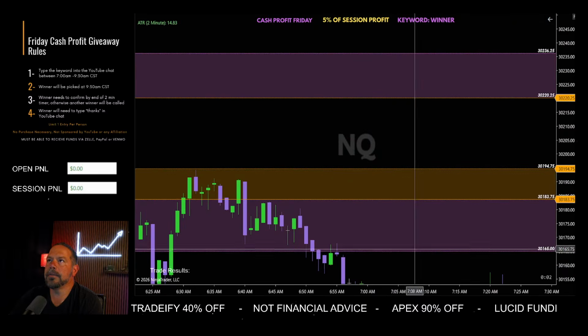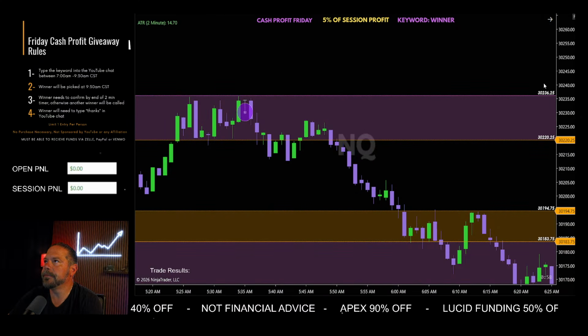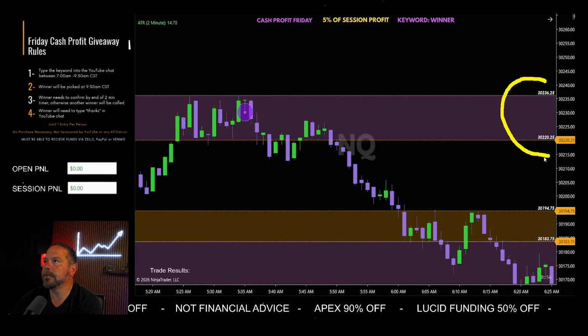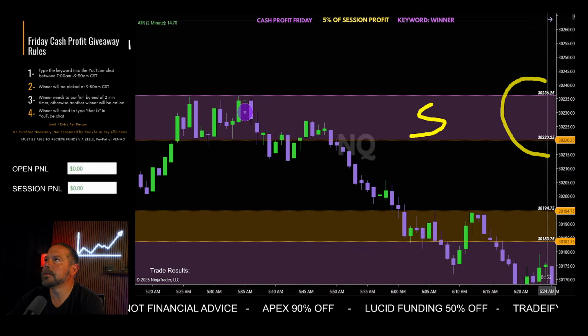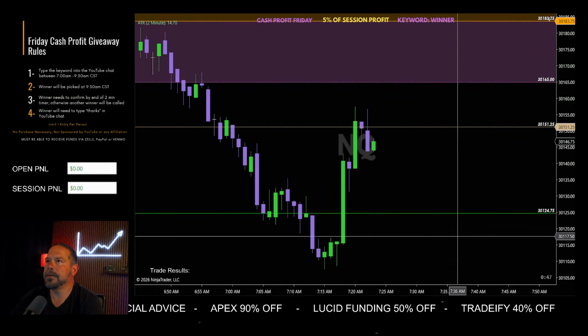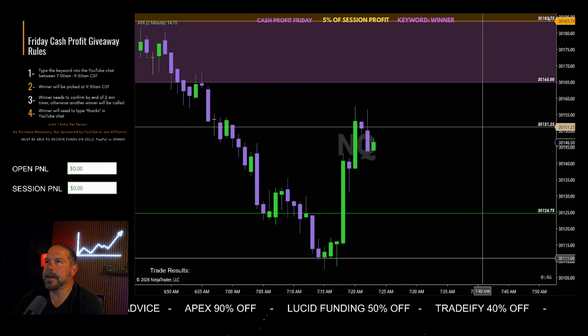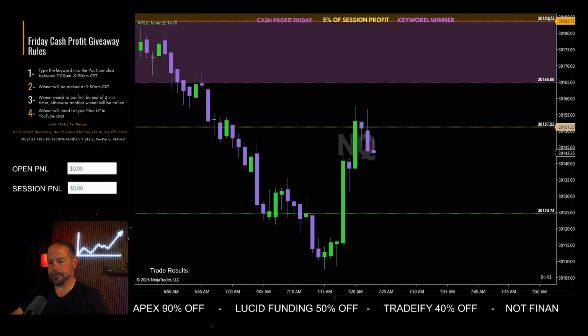And as well, we do still have this little spot right here that's also extremely inviting for a short. So even if we can't partake in this first zone up here, we've got a nice little zone sitting above there that I would be interested in taking a trade from.